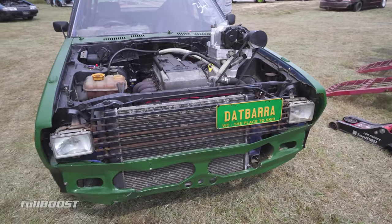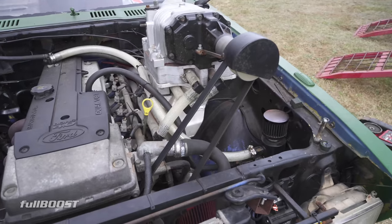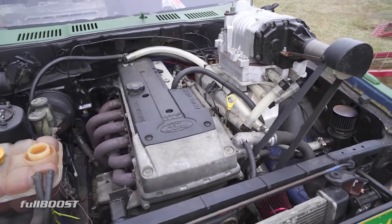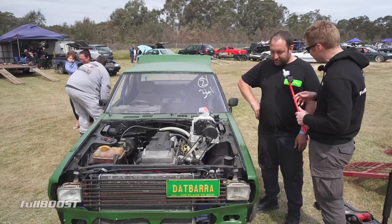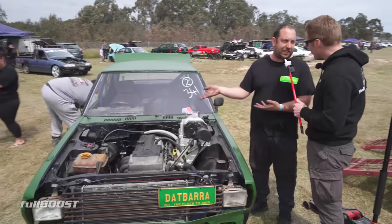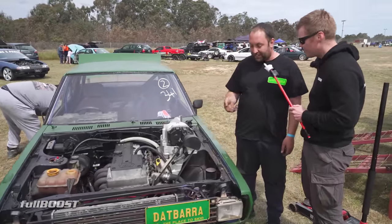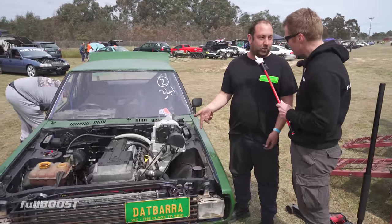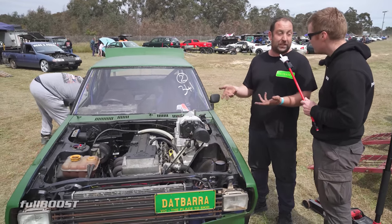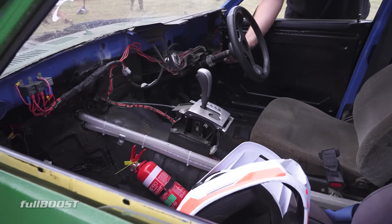Alright, so at fullBOOST there's nothing more that we love than oddball builds, and Jason's got a really cool Stanza here. We can obviously say it's Barra power, but tell us a bit about your intercooler and supercharger setup. Looks like you're running some sort of homemade intercooling system. Yeah, so it's got the L67 supercharger off a Commodore, basically, and then one of the Mace intercoolers. It's got a 20 litre fuel cell in the back that we fill up with ice and water. It pumps up to the front and keeps the intercooler nice and cool.